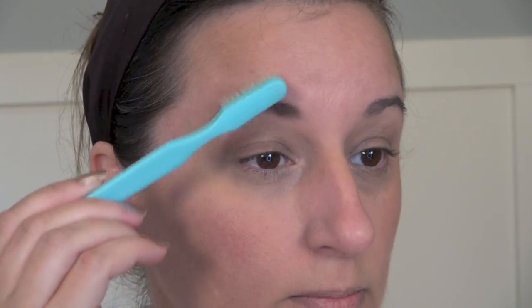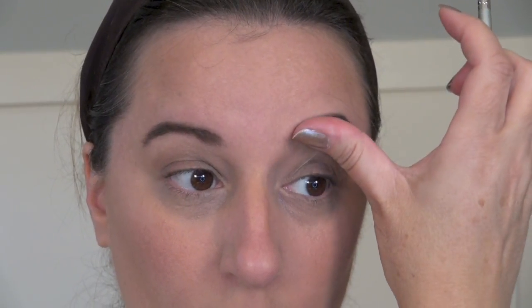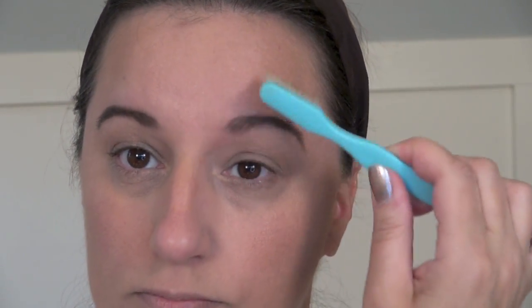Because the edges seem a little bit lined and defined more than I wanted to, I just brush through it, and it gives it a softer, more natural look. This is my favorite toothbrush for doing my brows. Can you see how old it is? I've had it for years.